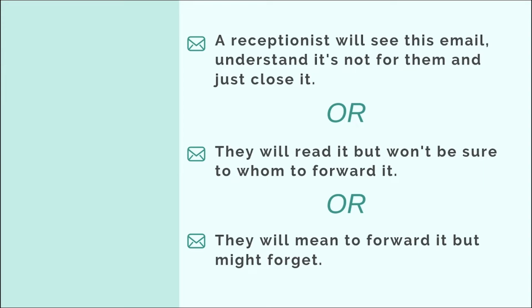If a person is a bit more responsible than that, they will read your email, but they will just not understand to whom to forward it. Or they will read it and understand that it should go to a marketing manager, but they will just forget to forward it because, you know, the front desk is busy, things happen there, and one moment they are thinking to forward your email, the next moment a guest comes up and they just forget.